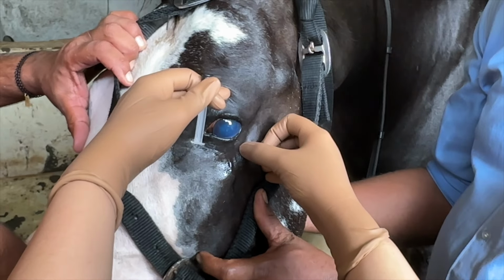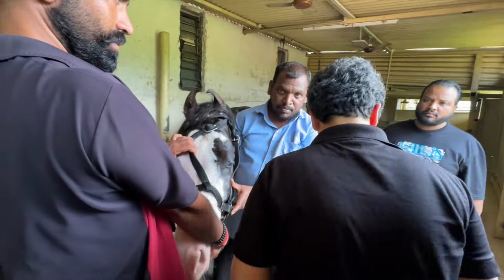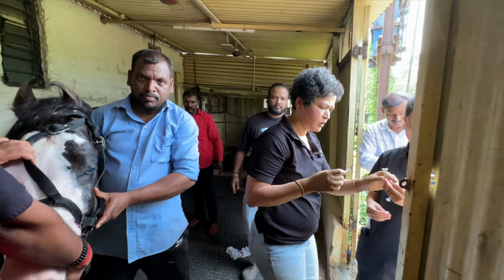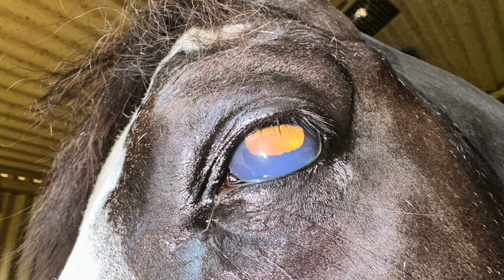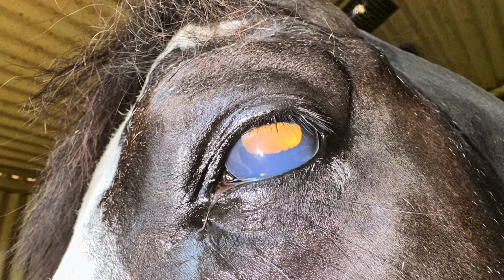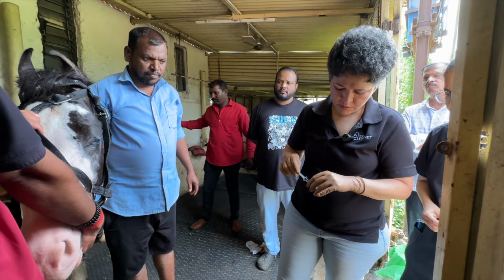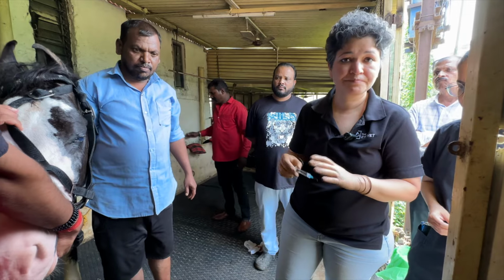There is no bleeding, nothing. The eye is looking great. I left the visco in. It's mainly to maintain the eyeball. And soon he will start producing his own aqueous, which is his own fluid inside the eye. That incision seals very quickly, so that's not a problem at all. And we are going to send this off to the lab.